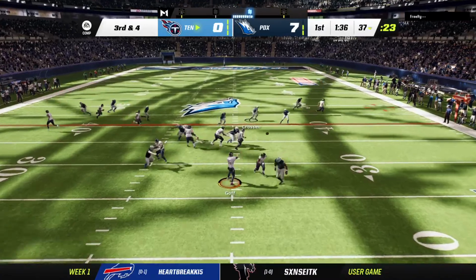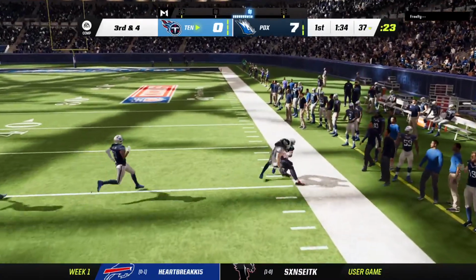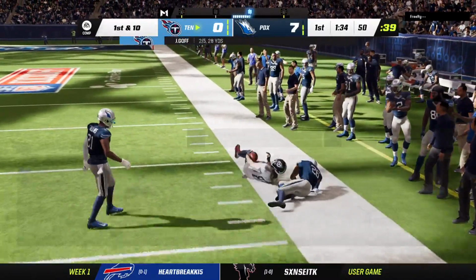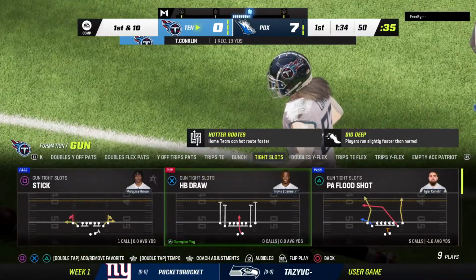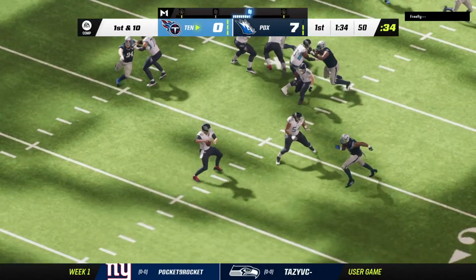Here's Goff. Able to complete this one to Tyler Conklin. And he's going to be out of bounds right at midfield. First catch of the new season for him, and he picks up the first.